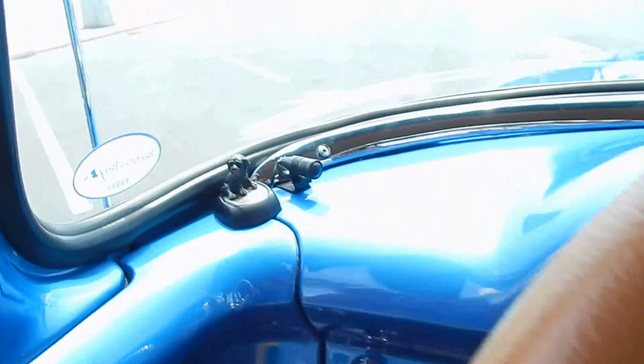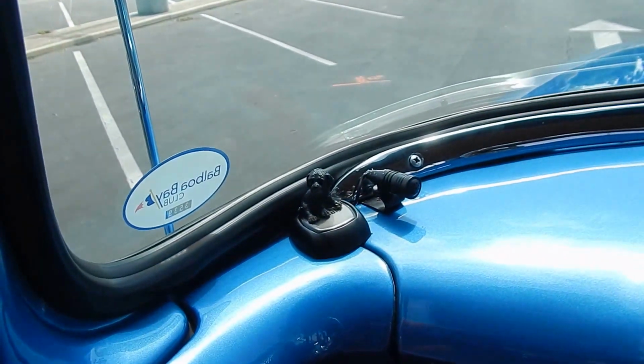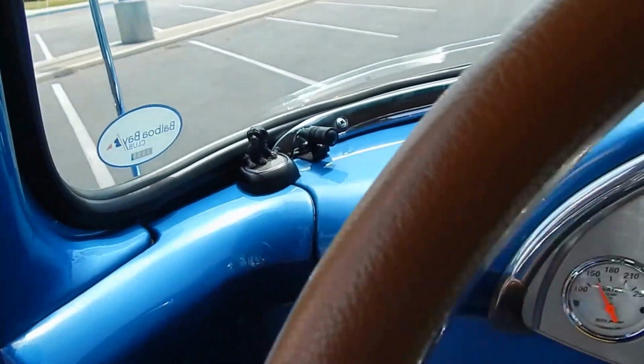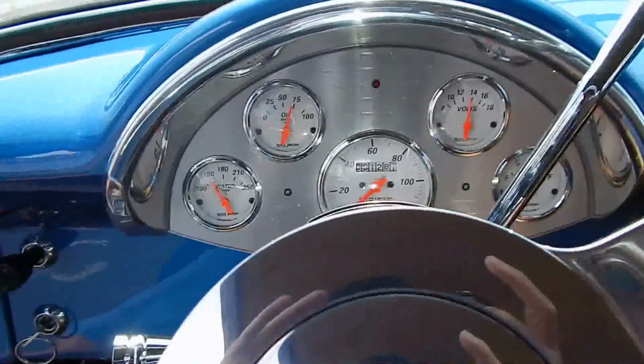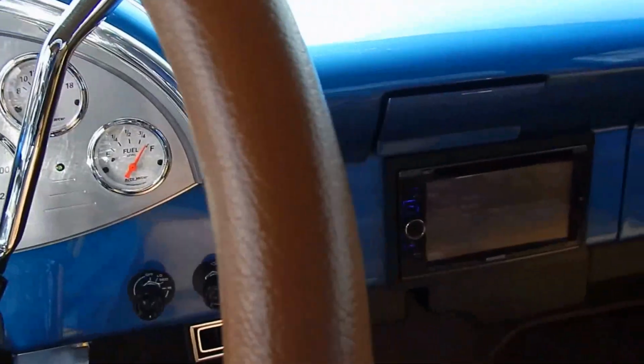Interior. Again, I was showing you the Bluetooth audio from the other side. It's right there, where you can talk to your speaker right there and actually listen to a phone call on the speakers of your car.